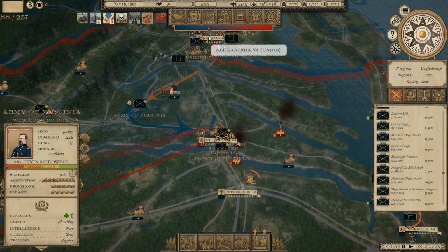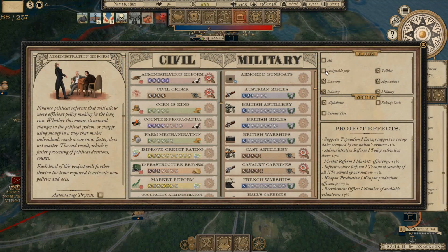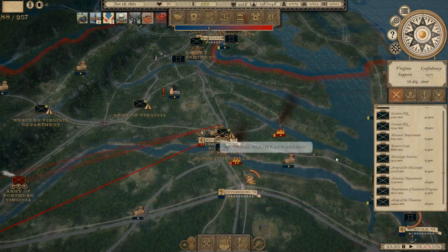Tariff Act is done. We're going to go for the Revenue Act next. It's going to hurt our national morale, but we need some money coming in. We're going to go suppress population 2. Help us with our conquered regions.